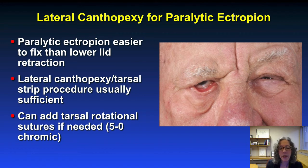So for paralytic ectropion, even though that's a more severe lower eyelid malposition, in many ways it's easier to fix than lower lid retraction. The lateral canthopexy lateral tarsal strip procedure is usually sufficient in these patients. And then if needed, you can add tarsal rotational sutures or reverse Quickert type of suture using a 5-0 chromic.